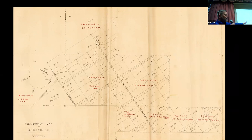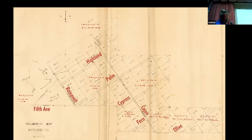And obviously there's a much larger vision, because this is probably what they owned at the time, and they were trying to figure out how it was all going to be sectioned out into lots and blocks and where the streets would eventually go. Here's what the streets are, in case you're curious. There's a little tiny bit of Olive, a little tiny bit of Fern, slightly more Cypress, a fair amount of Palm, a little bit of Highland, and then Cajon Street, which runs down the middle at the diagonal. That's all there was in the preliminary map of Redlands. But you got to start somewhere.